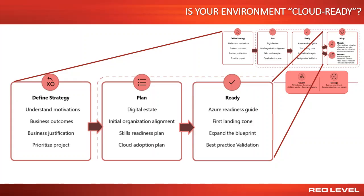Many migrations are driven by a lot of different motivations, and it's likely that more than one apply. Most motivations fall into three different categories. It's either going to be a critical business event, a migration, or maybe an innovation. Critical business events would be a data center exit. You have to get out of a data center. Maybe there's a merger or acquisition. Maybe you need to reduce your capital expense.